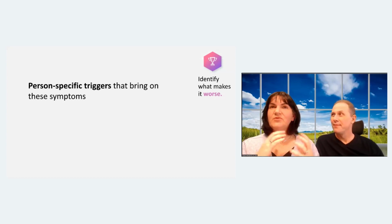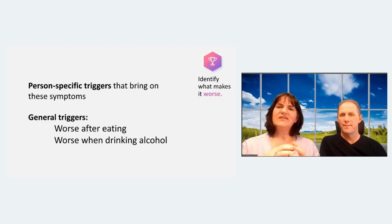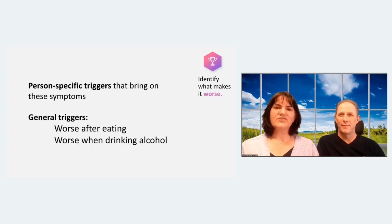That might not be reported in the literature, because there are things that we already know based on what people tell us, and based on factors that have been identified. So things like it's worse after eating, it's worse when drinking alcohol. These are things we know, and it's good to share with others so that you are also attentive to this. But I do want to identify there could be something very personal to you, right?